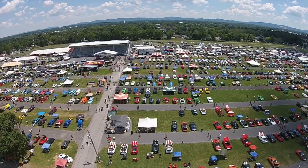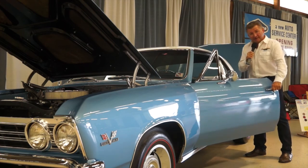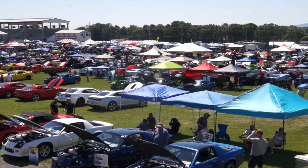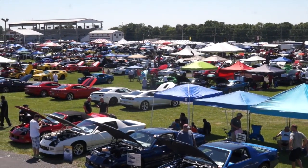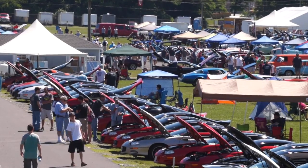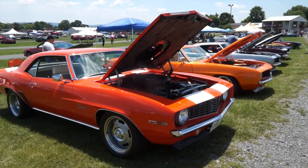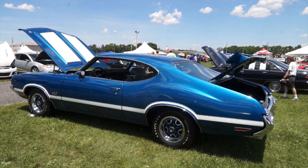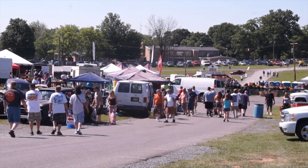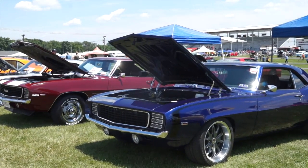Welcome to the 2016 Carlisle All GM Nationals, where some of the coolest cars rolled out of Detroit. This is Carlisle Events, and the spotlight, this time within their stable of shows, is GM. Home to a diverse group of General Motors vehicles, from vintage muscle to the modern 5th generation Camaro. This is the place to be each June, organised by year, model and make.